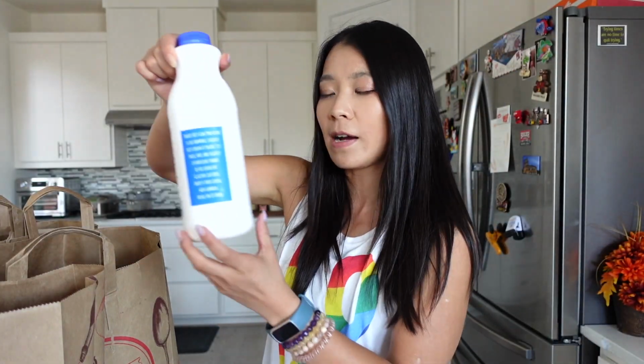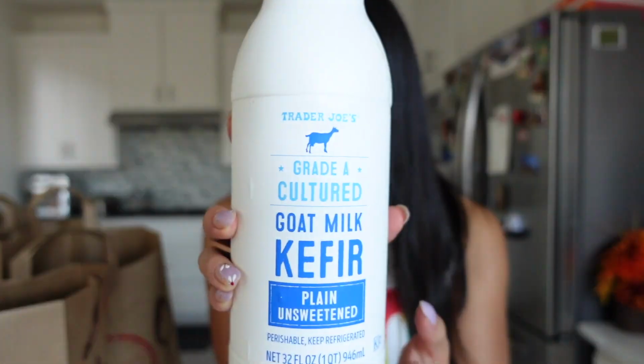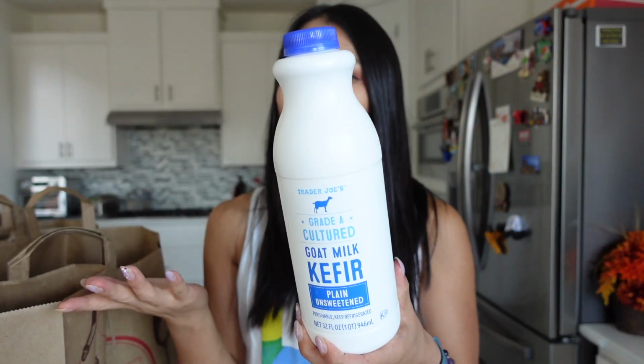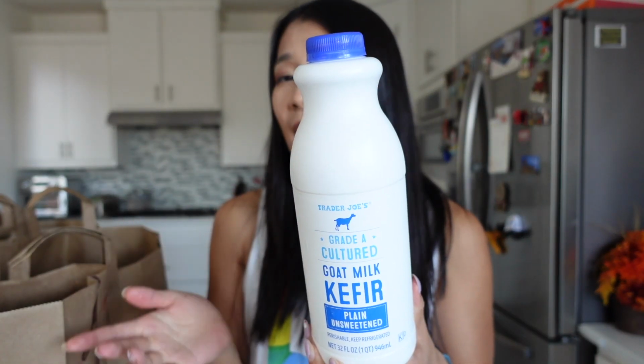Just really have to try this today. Goat milk kefir. I also saw the regular goat milk in Trader Joe's, and to be honest with you, I've had goat milk before, but I genuinely don't remember what it tastes like. But I'm very intrigued about the goat milk kefir. If you've never had goat milk, I've heard online that goat milk is actually better than cow milk. It's more similar to human milk, so it's probably a little bit easier for humans to digest compared to cow milk.